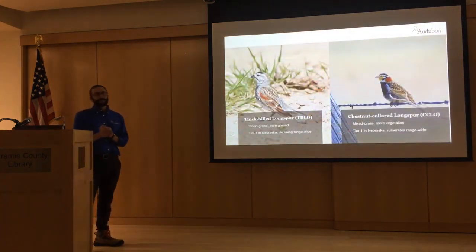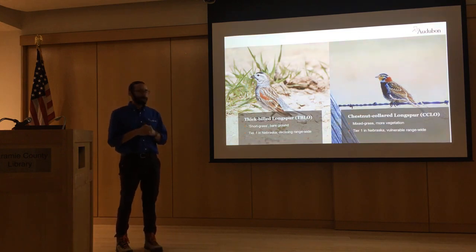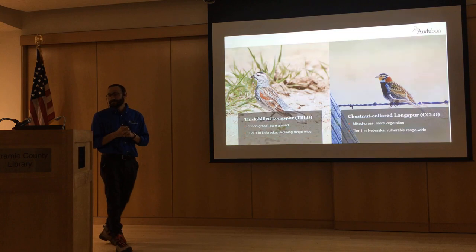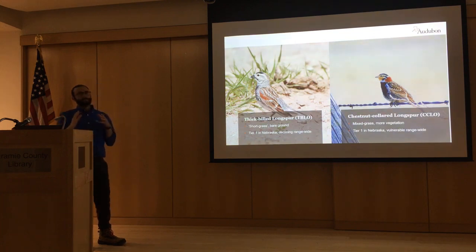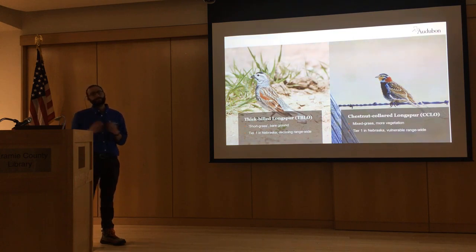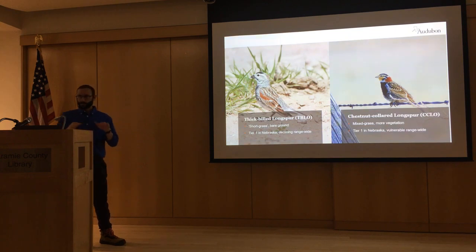So, the stars of the show tonight: thick-billed and chestnut-collared longspur. Wonderful little prairie birds, quintessential prairie birds, if you ask me. The very basic life history of these guys: the thick-billed longspur prefers your classic short grass prairie, and they actually prefer a lot of bare ground, like no vegetation, so very, very short grass and lots of gaps of bare ground in there. I don't want to say marginal grassland by any stretch, but definitely not thick, lush grassland, much more short, bare, sparse.